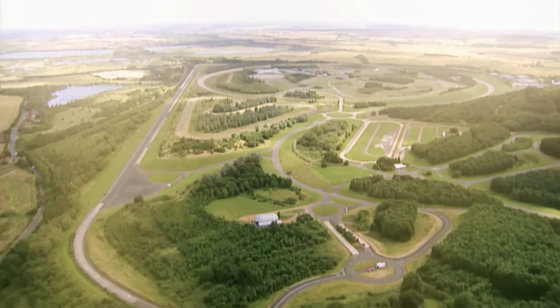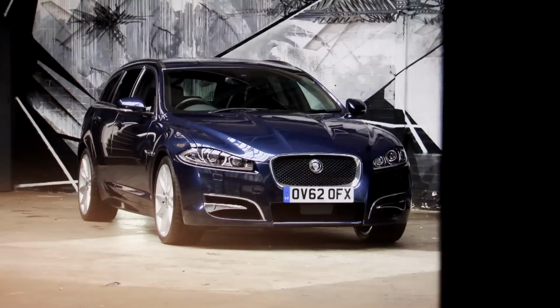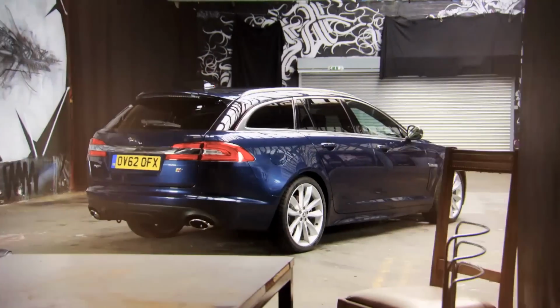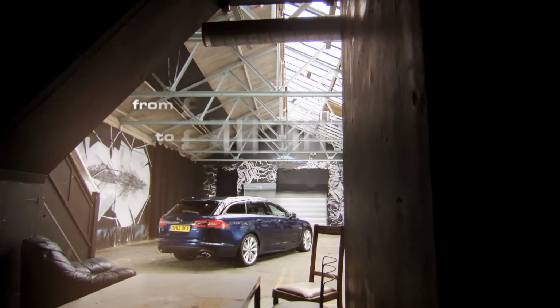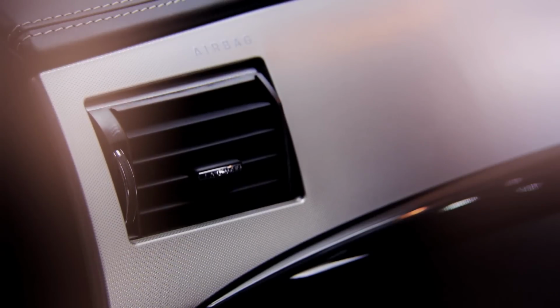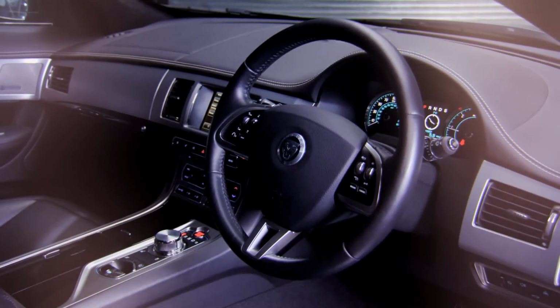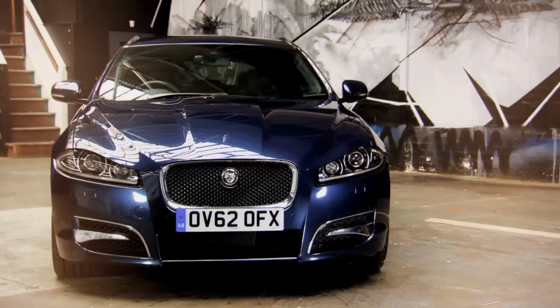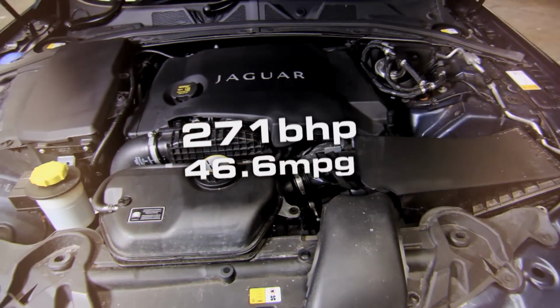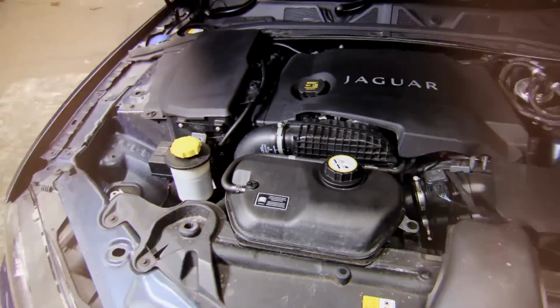Now to our high-tech test tracks for the Fifth Gear team test. This week the team are testing the Jaguar XF Sportbrake. It's the brand new estate version of Jaguar's XF Executive Saloon. It costs from £32,000 to £52,000 and is a rival to the Mercedes E-Class and BMW 5 Series estates. It's fitted with either a 2.2-litre turbo diesel or the 3-litre V6 turbo diesel we're testing today.